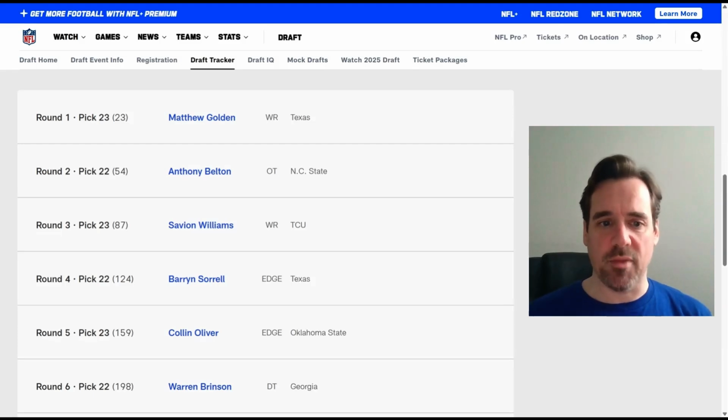But the Packers, they had a plan in this draft. We're looking ahead to 2026 because they drafted players at positions that are free agents at the end of the season. Three offensive linemen are free agents. They drafted two. Two wide receivers, Christian Watson and Romeo Doubs, are free agents. They drafted two with their first three picks.